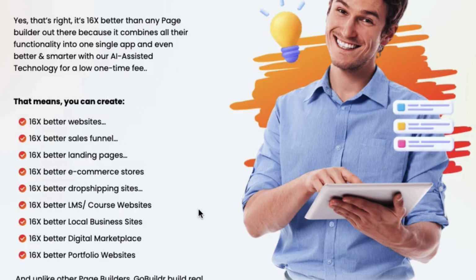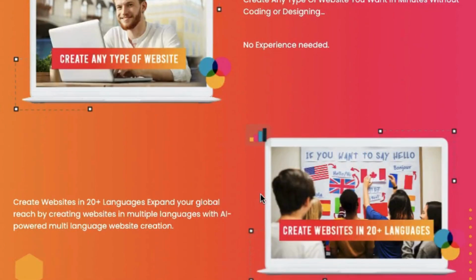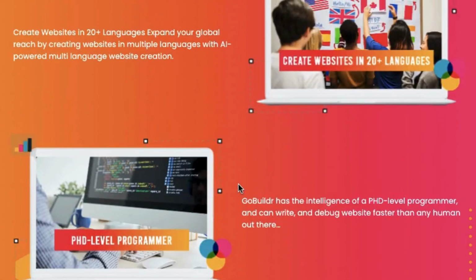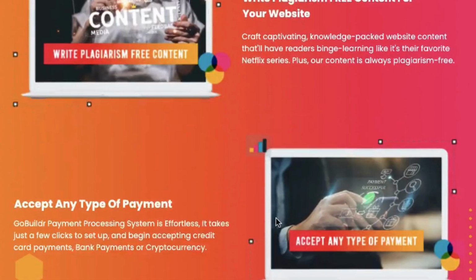And unlike other page builders, GoBuildr builds real functioning websites, and not just websites with templates. 16x cheaper, better and easier than ClickFunnels, Shopify, Convertri, Wix, and other page builders. Build AI-assisted websites that auto-rank on Google for instant free traffic.